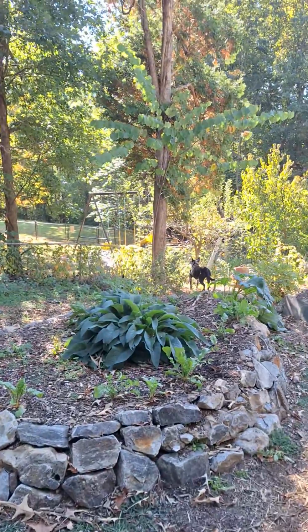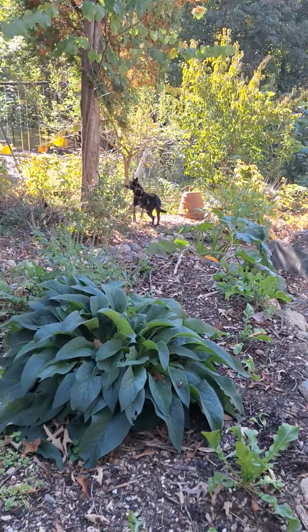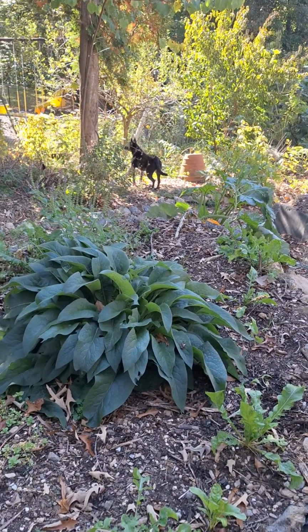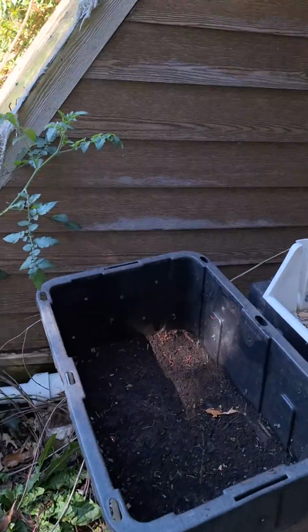I'll also be making a compost tea. I'll make a video of that later on today. We make teas of these stinging nettles and of comfrey as well. But as I said, today we're talking about the red wigglers.